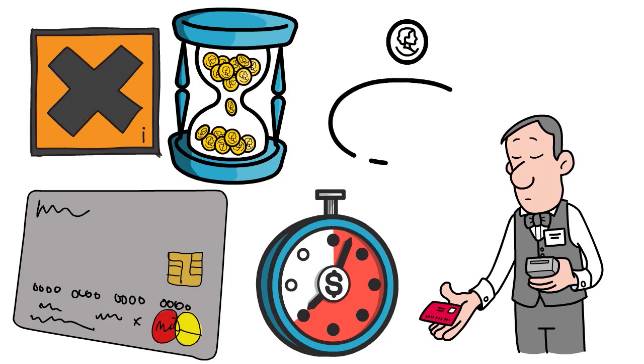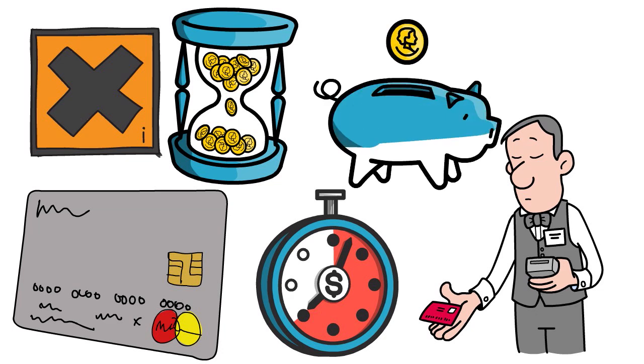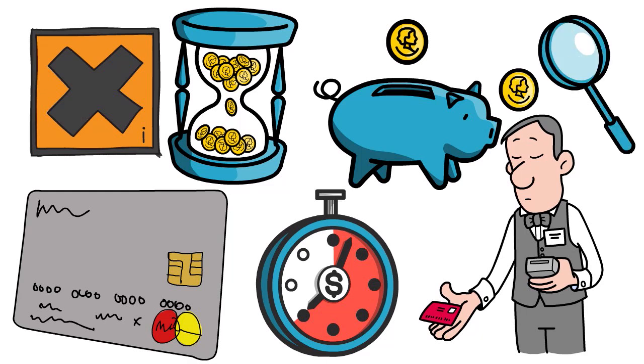So cards with no annual fees can save you money too. So you have to see what works for you. It's one of those things where you have to see what works versus what doesn't work for you. But everything revolves around your operational needs.